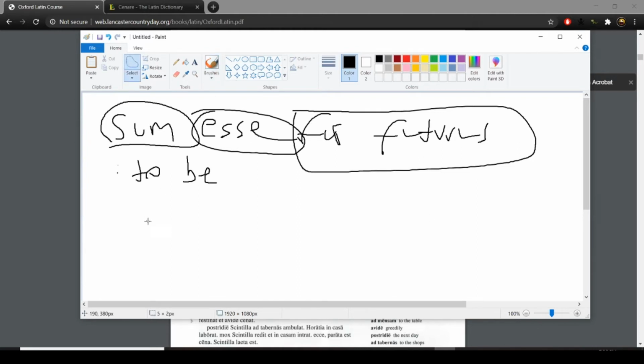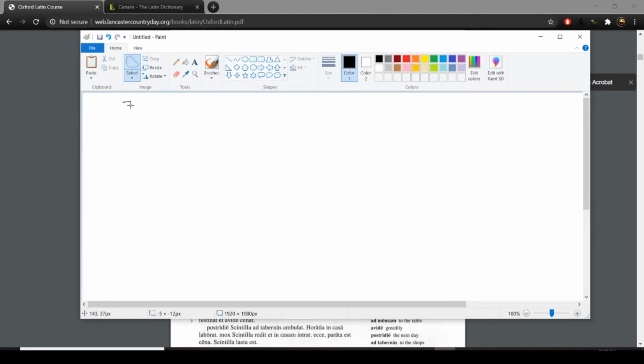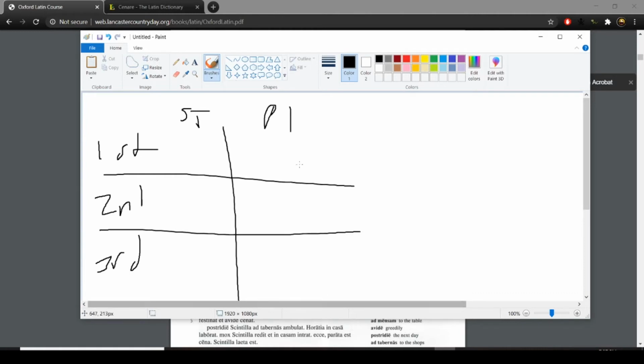So, for now, let us see how I would say you are, or he, she, it is. We'll recreate the chart here. Plural, first, second, third. My handwriting is very beautiful. And so, irregular verbs don't follow any patterns. You just have to memorize them. So this first one is sum.